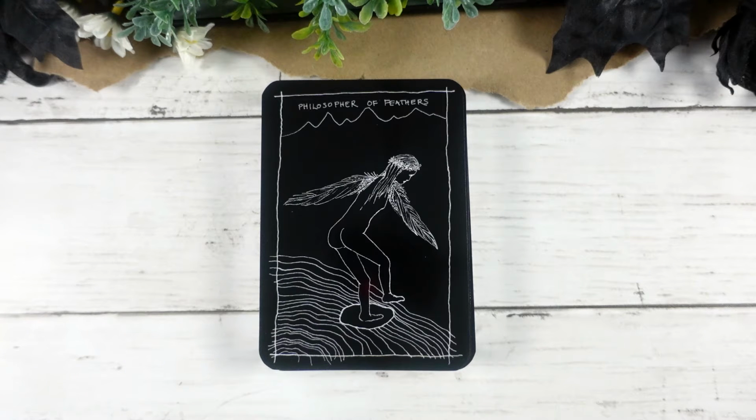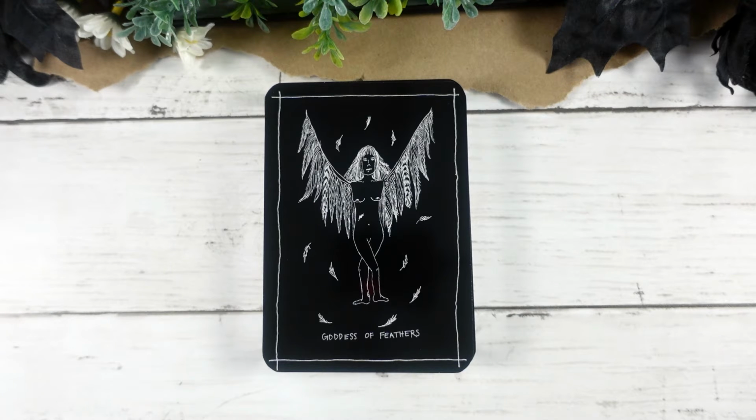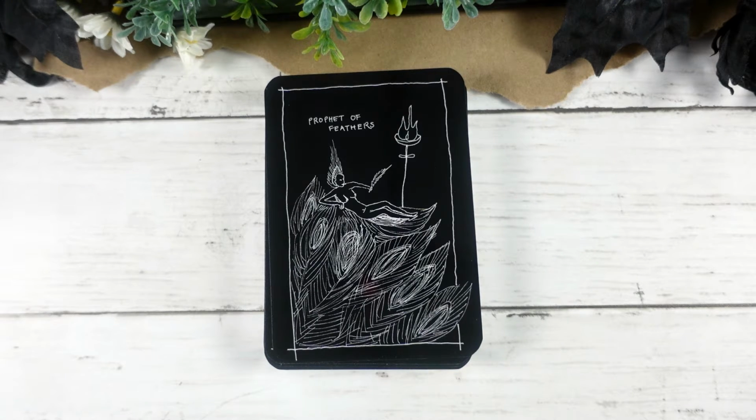So for our court cards, we have a couple of changes in the titles. Here we see the philosopher, which is a student or a teacher, forever gaining knowledge, the dismantling of ideas. So next we have our goddesses representing a strong, nurturing figure with true emanating power, the embodiment of their suit, a fully blossomed flower.